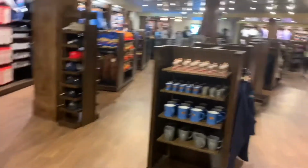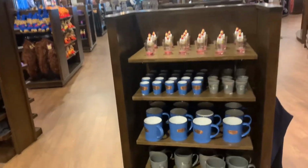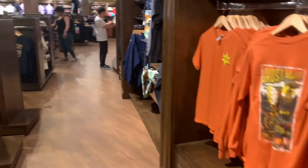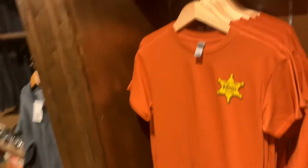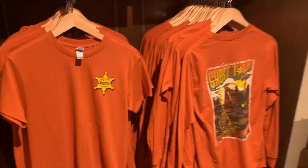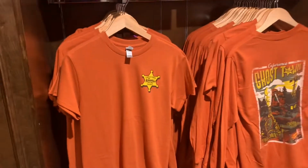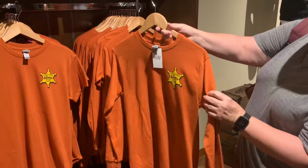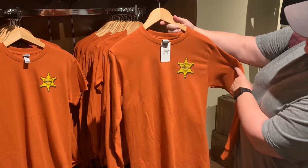So yeah, we're just going to keep showing you stuff here. Different mugs. And they pretty much have a little bit of everything in here. This Ghost Town shirt that I like too, mostly because it's orange. It's nice because there's a long sleeve version. Yeah, they didn't have that before in the general store. It's kind of the opposite of the t-shirt, so it just has the Ghost Town shirt.